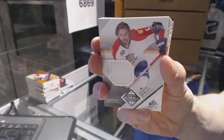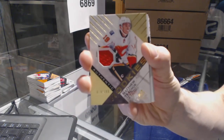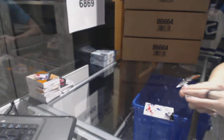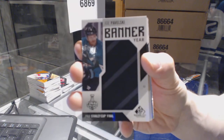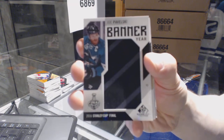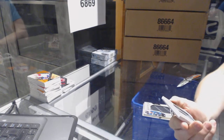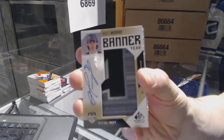We've got an All-Star Skills Fabrics for the Florida Panthers, Aaron Ekblad. We've got a rookie jersey numbered 399 for the Calgary Flames, Matthew Tkachuk. We've got a banner year for the San Jose Sharks, Joe Pavelski. Oh, sick. We've got a banner year autograph for the Pittsburgh Penguins, Matt Murray.